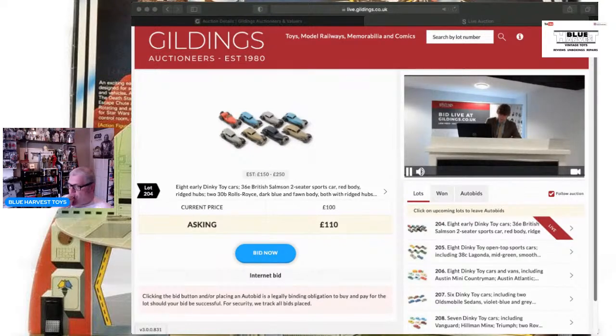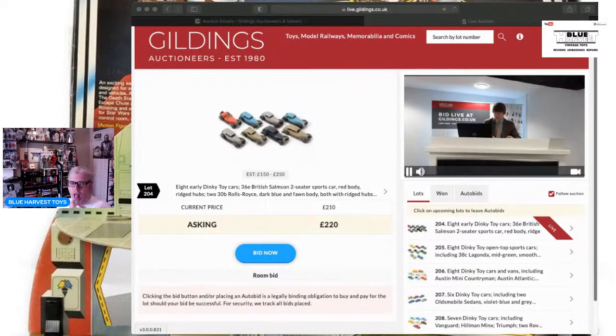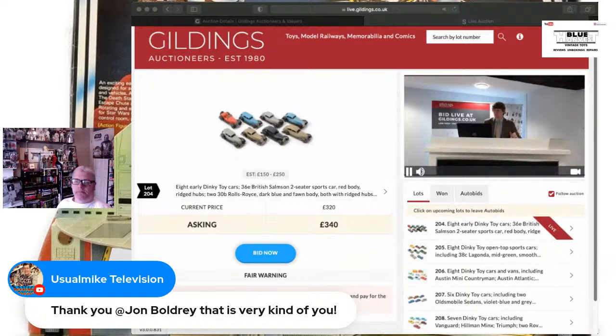5, 6, 8, 6. 2 and 4, I've got 8 early Dinky cars this time. 8 in the lot here, and 110, 120, 130, 140, 150, 160, 170. Yeah, you blame Mike, don't blame me. 180 up to 280, he's with me at 280. 290, 300. Are these pre-war? It looks like they might be pre-war Dinkies. They're very expensive. Dinkies at 300. Any further bids at 300? 320, I'm out now at 320. You finished at 320, any further bids at 320?